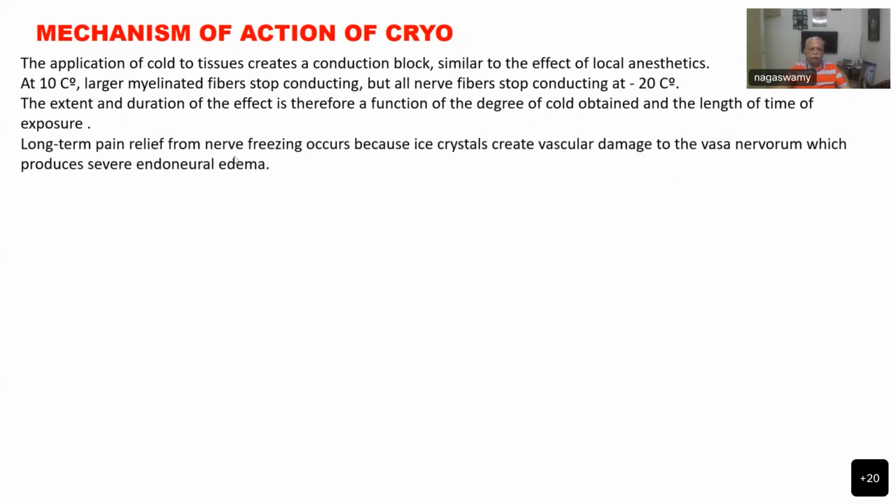And long-term pain relief from nerve freezing occurs because ice crystals create a vascular damage to the vasa nervorum, which produces severe endoneural edema. This is the first reaction that will happen. When a nerve is exposed or frozen by the ice crystals, it damages the vasa nervorum. That is, the blood supply to the nerve is first affected, causing an endoneural edema, and the endoneural fluid pressure increases about 20 millimeter within 90 minutes of cryolesioning.